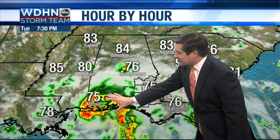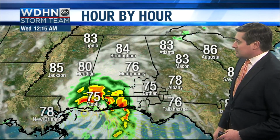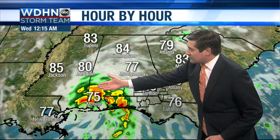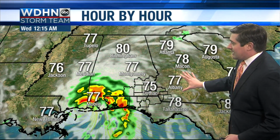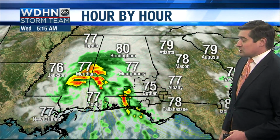So hour by hour through tonight, mix of cloud cover, still some showers, some storms on the radar for us, but the greatest activity is going to be concentrated around the center as it does make its way onshore. You can see down near Mobile some very heavy rain to the east of that main area of the storm. Pretty dry, just some cloudy skies to start the day on Wednesday.